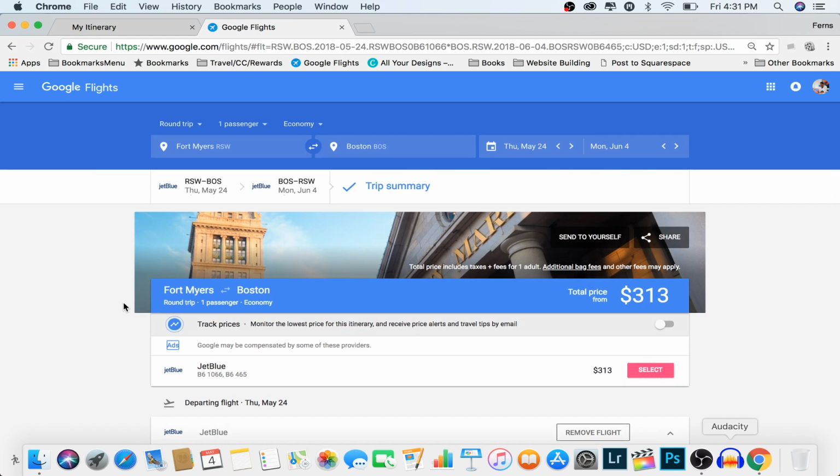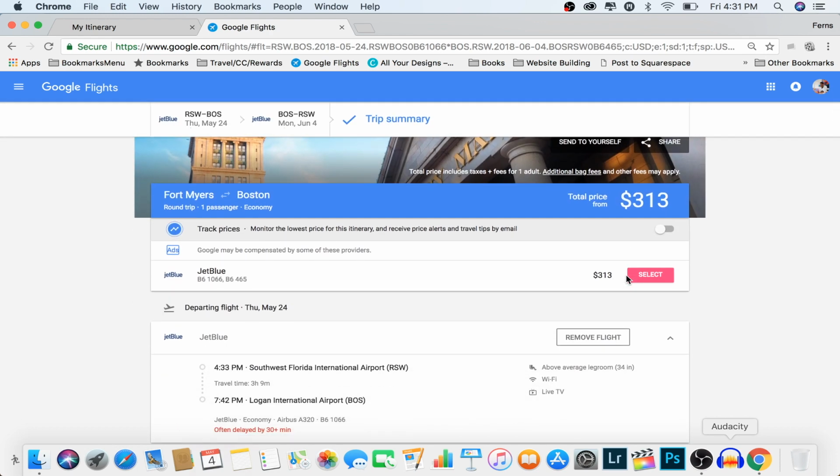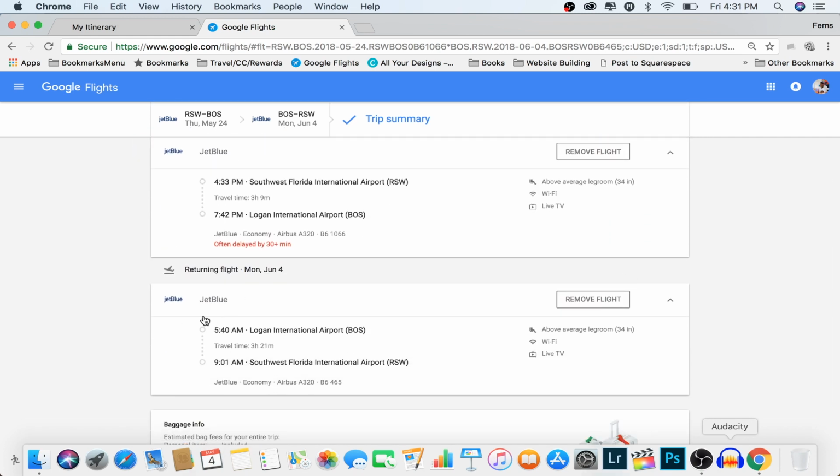All right guys, so here I am on Google Flights. I've already searched out the dates. The dates are May 24th through June 4th. Again, she's flying from Fort Myers to Boston. You can see the dates here, and it's on JetBlue. JetBlue, I think, is the only carrier that flies nonstop from RSW to Boston. This is the cheapest flight, I assure you, $313, and it's the ideal hours for my mother. She's going to be leaving in the afternoon after picking up my brother from school, and then she's gonna be leaving early in the morning to return home.